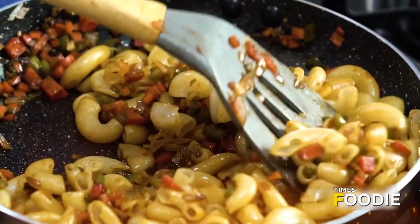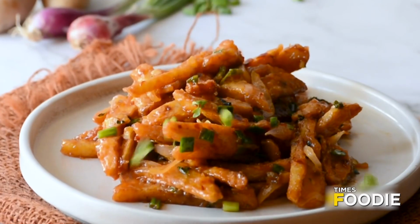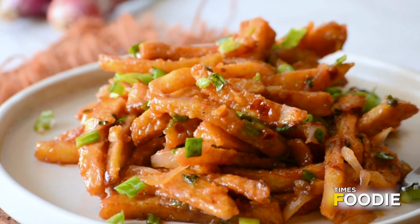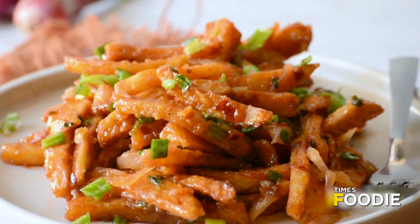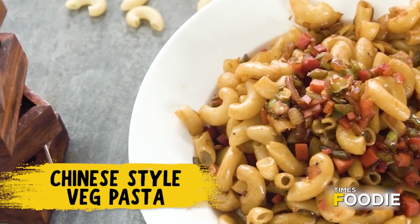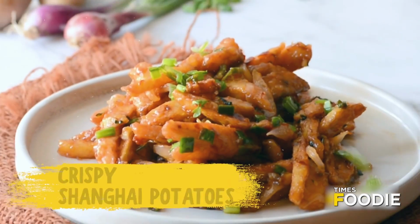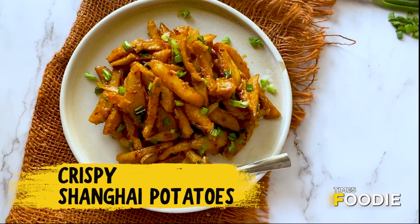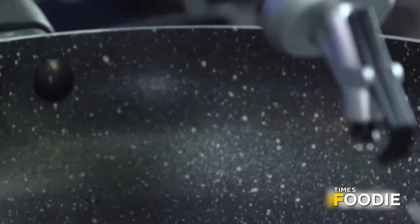Looking to spice up your usual meal routine? We've got not one but two quick and fiery Indo-Chinese recipes that will take your taste buds on a delicious joyride. First up is a saucy, street-style Chinese veg pasta, and then the old-time party favorite, crispy Shanghai potatoes. So let's get started with the Chinese style veg pasta.